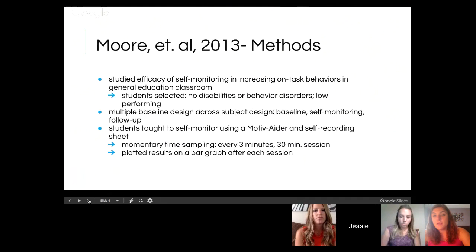So they began with baseline, self-monitoring, and then follow up a few weeks later to see if the results maintained over time. The students were taught to self-monitor using a motivator. It had like a vibrating timer, and they would record when the timer went off on a self-recording sheet. They were handed out the self-monitoring packet at the beginning of the class from the teacher. They did momentary time sampling once every 3 minutes in a 30-minute session. They would mark whether or not they were on or off task. And following the 30-minute session, they would plot the results on a bar graph and submit it back to the teacher.